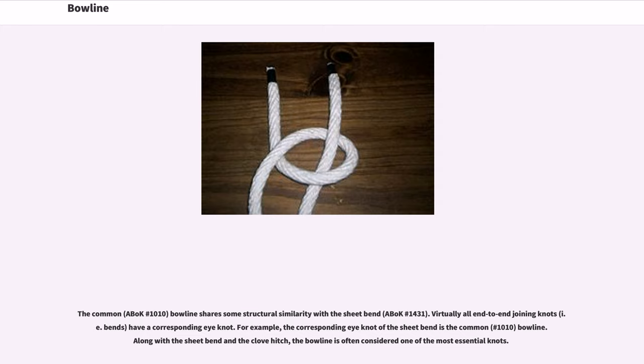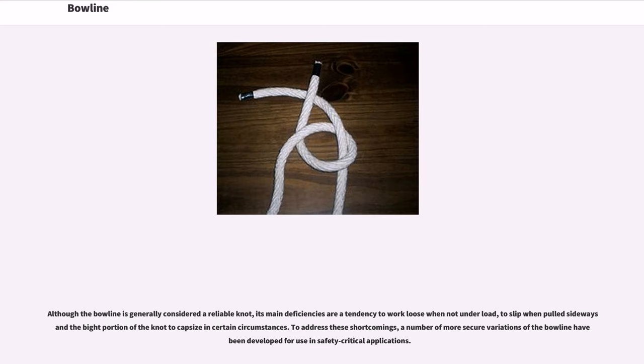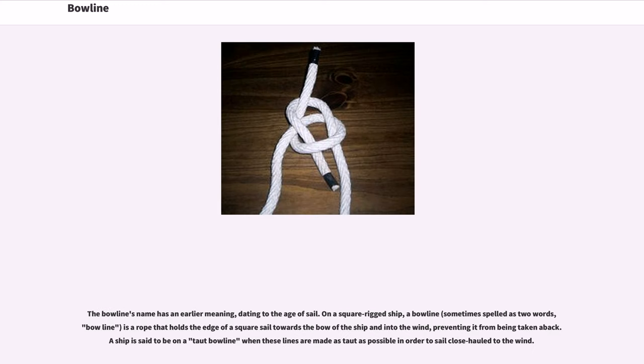Along with the sheet bend and the clove hitch, the bowline is often considered one of the most essential knots. Although the bowline is generally considered a reliable knot, its main deficiencies are a tendency to work loose when not under load, to slip when pulled sideways, and the bite portion of the knot to capsize in certain circumstances. To address these shortcomings, a number of more secure variations of the bowline have been developed for use in safety-critical applications.